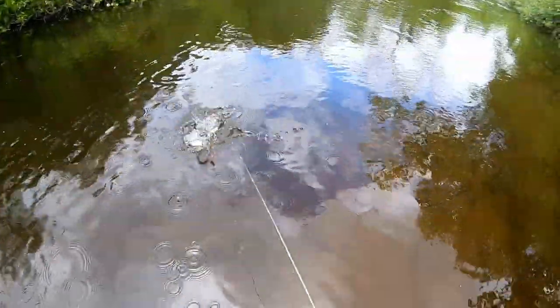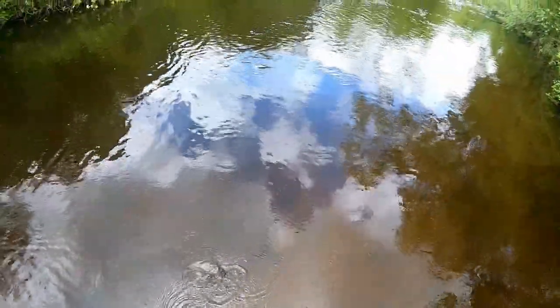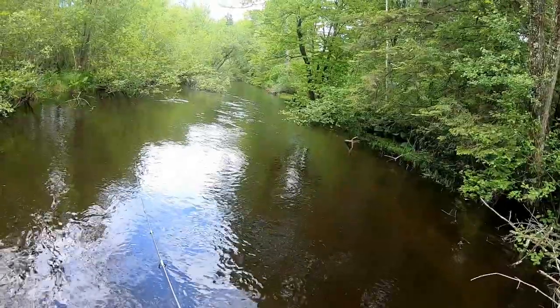There we go, we got a fish on the SlayerSpin. The question is, does it catch trout? The answer is yes. Unfortunately, it was a 4-inch trout. LOL.